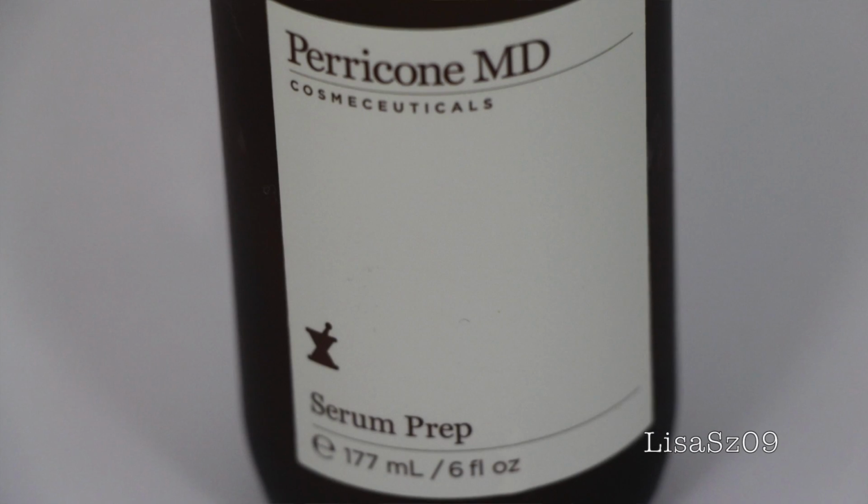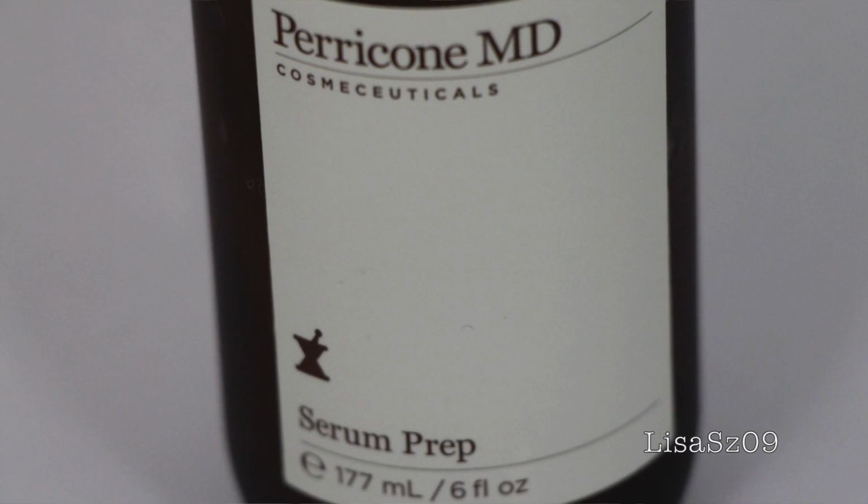I use this. Then I use the Serum Prep. And this is probably the most interesting product that I use from them, and it's kind of got some interesting information, but it is also the most expensive of all of them. I think it's like $145, and I know I said I wasn't going to name prices, but I just want to kind of tell you that. Now, this I use 2, sometimes 3 times a day, and I'll explain that in a second.